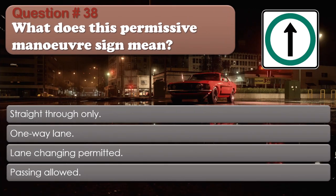Question number 38. What does this permissive maneuver sign mean? Straight through only. One-way lane. Lane changing permitted. Passing allowed. The correct answer is: straight through only.